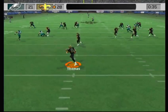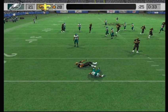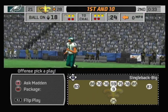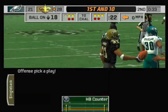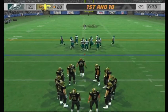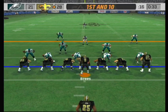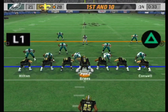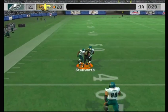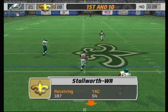From the 3-yard line. He was unable to make anything happen on that return. This special teams coverage came swarming down on him, and he had nowhere to hide. First and 10. Ball on the 18-yard line. The Eagles line up in a 4-3. Deep throw. He made the catch. Shepard is there for the tackle at the 46.